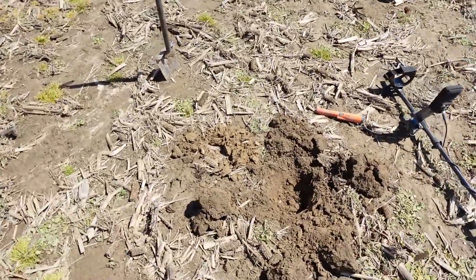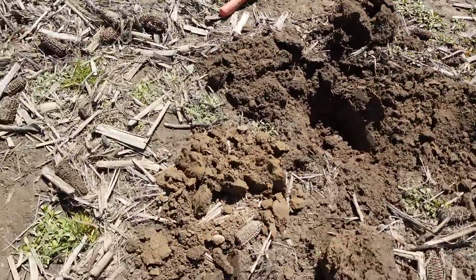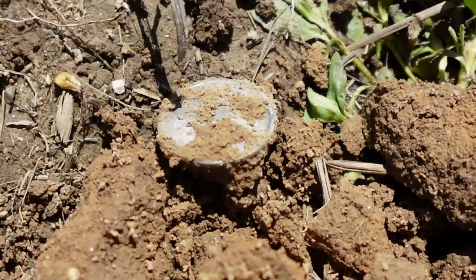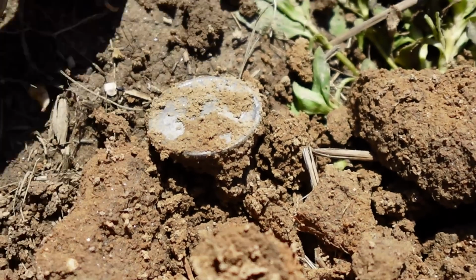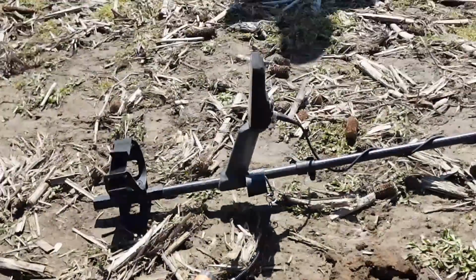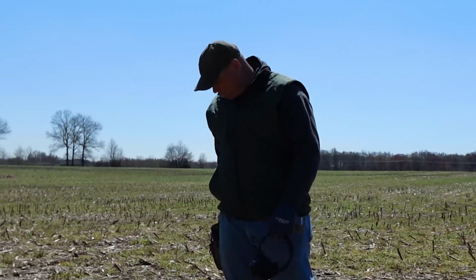I can see it from here. Plain as day. It's definitely an older silver. I can see stars. It looks like a quarter. You gonna put some juice on it and figure out what it is?